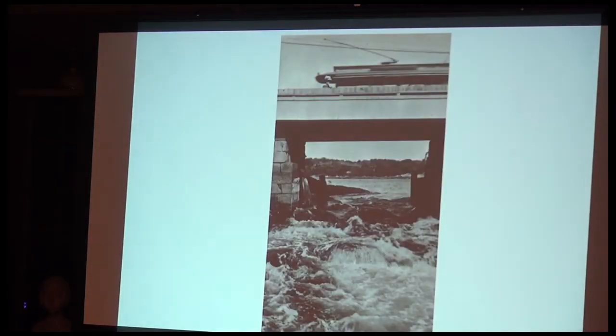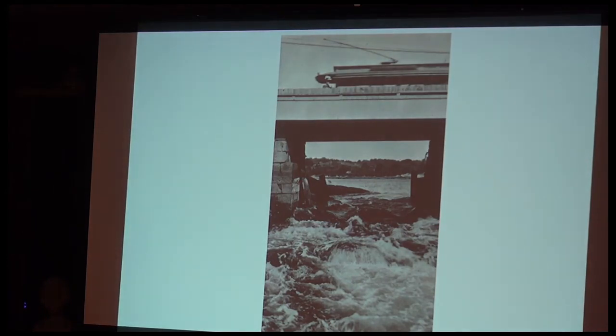All right. This is the spillway at the Goose Cove dam, and a trolley passing overhead.